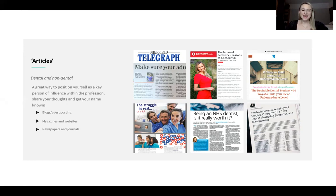So you can start by guest posting on blogs and websites. Reach out to people who've got blogs and ask them if you can write for them. It's really useful if you can give an example of your work, and also a pitch, sending them details of what you want to talk about. Then there are magazines and websites, and then newspapers and journals. So that's kind of working up in difficulty level, really.